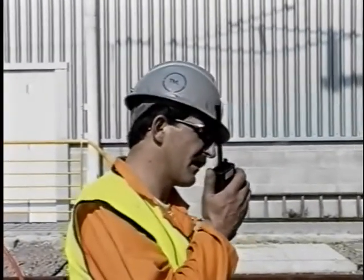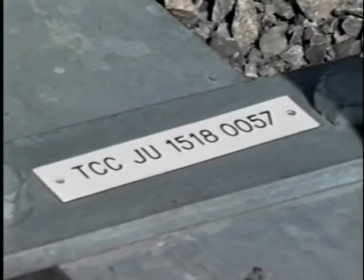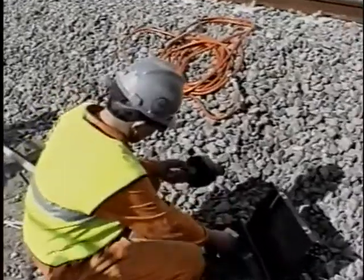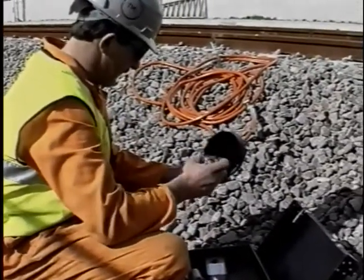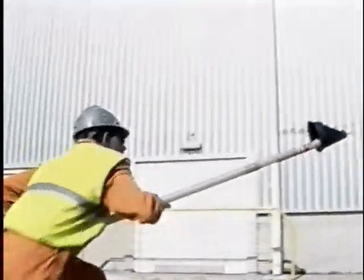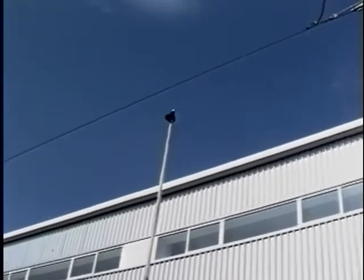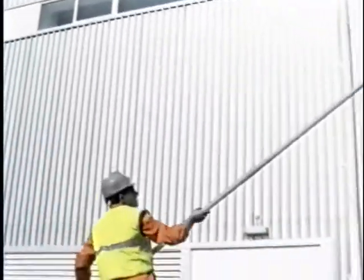Firstly, a request is made for a general isolation of the overhead catenary from the electrical control officer, after identifying with him the location of the section to be isolated. Once confirmation has been received, a test of the live conductor is carried out. The test you see here is confirmation that the power is off. The next step is to isolate the particular section wishing to be worked on.